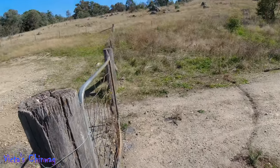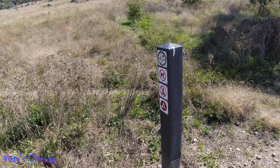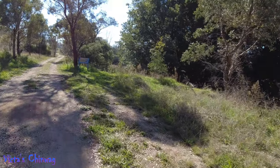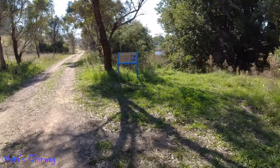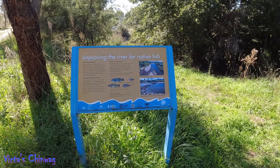There we go. Yeah, so we're just in town still. Yes, it's still a hiking trail. As you see, no dogs, no fires, and no tents. Now, there is another sign down here for me to have a look at. Hopefully it'll tell me where I am. That's always really handy. I don't know, improving the river for fish. Okay, well, it might tell us what fish are in here, for those interested. Oh yeah, Murray cod, trout cod, good old yabbies and Macquarie perch.